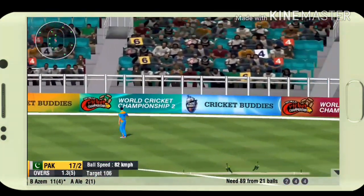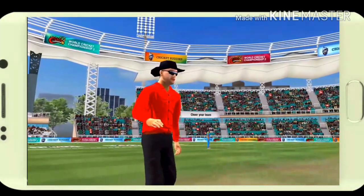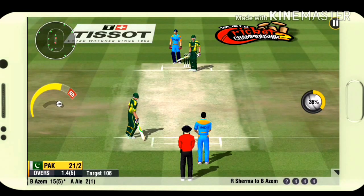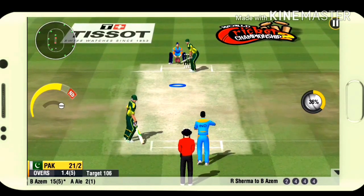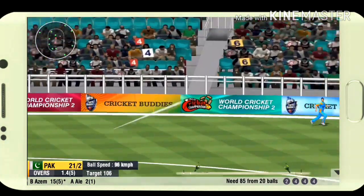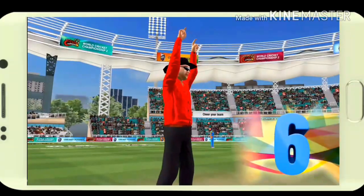Swings for the big one. Outside edge and it'll run to the boundary. That's a magnificent shot. That looks like a big one.